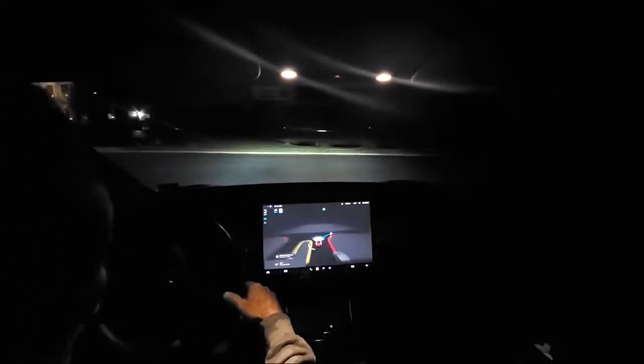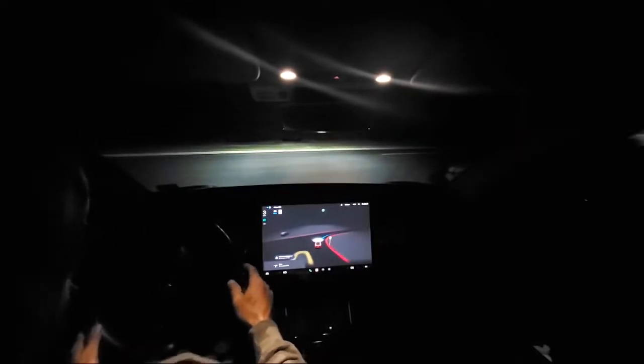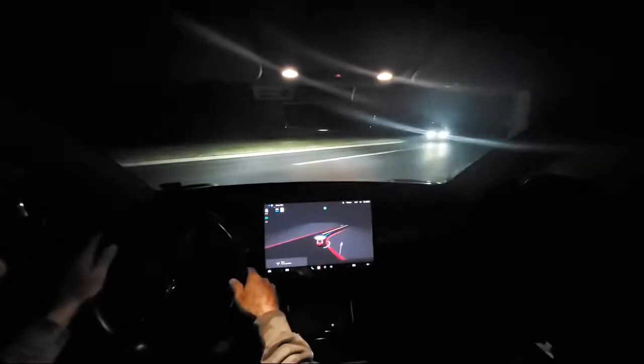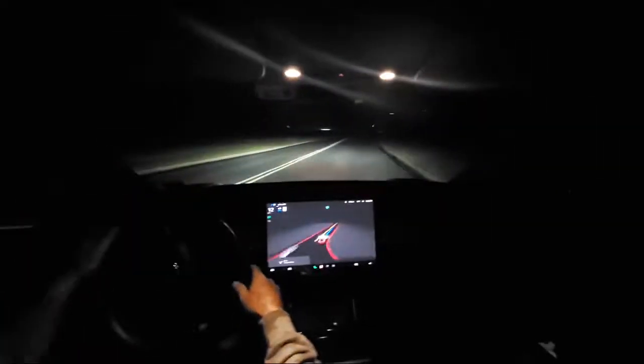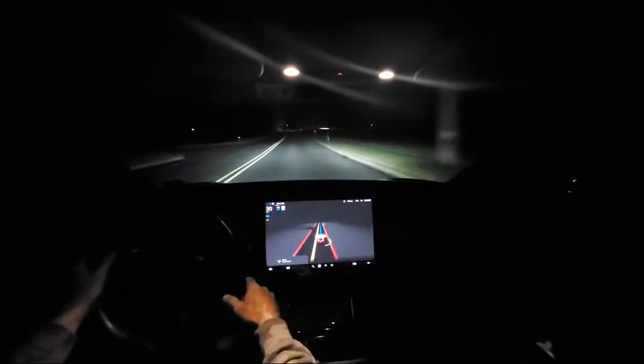And it's got to peek out a little further. And it should be able to decide now to go. Sees a car coming, hesitates. Very hesitant there to make that right turn.